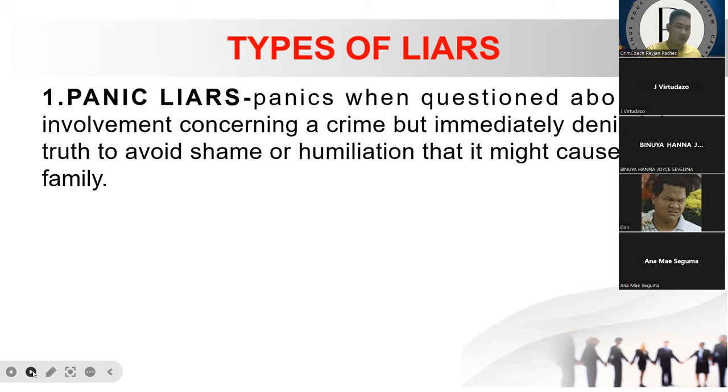Although he has involvement in the particular crime, he chooses not to divulge information. Of course, ayaw niyang mapahiya yung family niya, ayaw niyang mapahiya ang kanyang sarili. So agad-agad sasabihin niya na wala siyang involvement diyan. So ang tawag natin diyan panic liars class, okay?